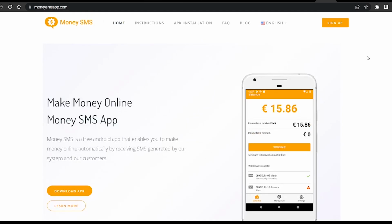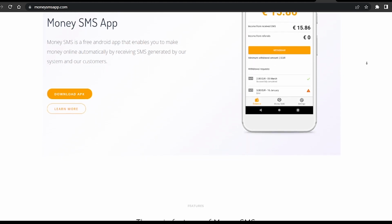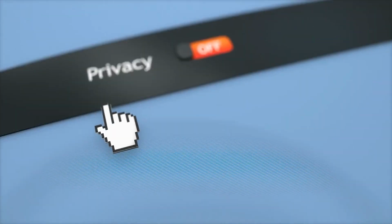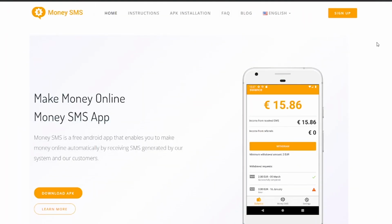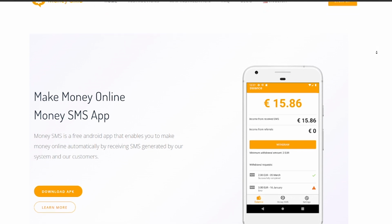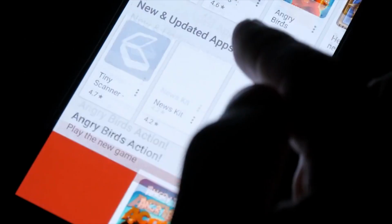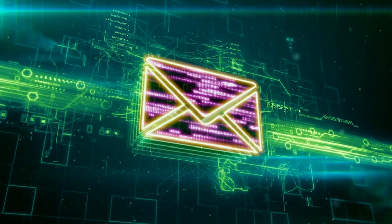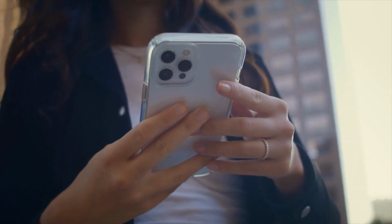Now, the second app that can help you to earn passively is MoneySMS.com. The Money SMS app will pay you for doing nothing but just receiving text messages on your phone. But that should not worry you because the app does not steal your data or read your private messages. Just visit their website and you can get started by clicking this orange button that says Download APK, then sign up to get started. Sadly, this app is only available to Android users because only Android allows apps to access SMS. We hope the developers will work out soon on an app that can work on Apple products.